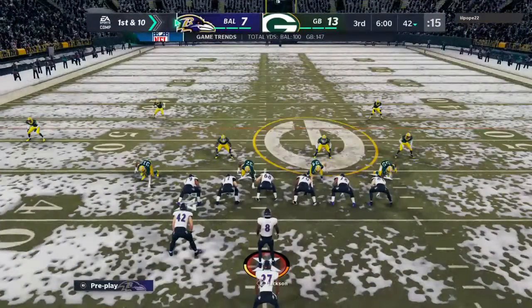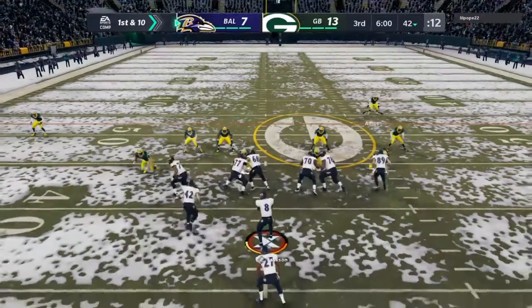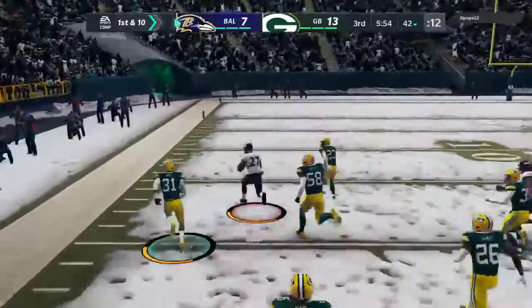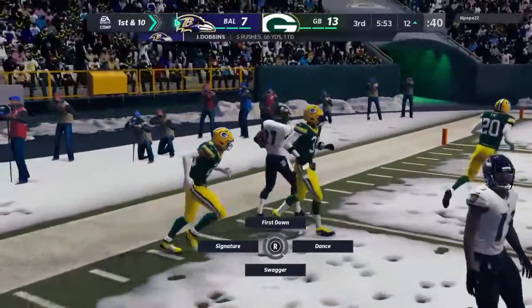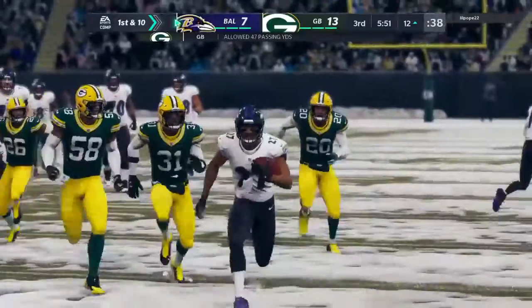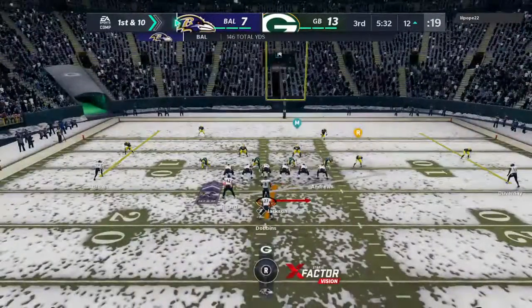Jackson and the Ravens come up now, 1st and 10 at their own 42. He'll start with a handoff to Dobbins. And he takes it down deep into Green Bay territory. A big play that time for the Ravens. 46 yards on the ground. First down. From down at the 12, it's 1st and 10.